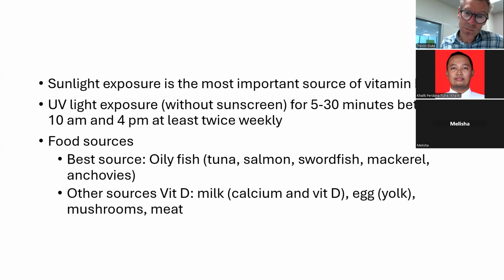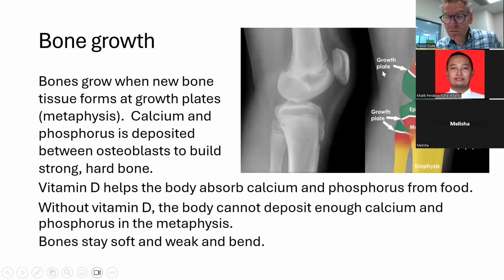But there's also vitamin D in milk, which also has calcium, so that's beneficial. In egg, especially the egg yolk, mushrooms and meat, there is some small amount of vitamin D. Mostly you won't get adequate vitamin D from those other sources. You will get it from oily fish, and you will get it from sun exposure. As I said, vitamin D enables enough calcium in the bloodstream for deposition in bones. And bones grow when new bone tissue forms at the growth plate, which is the metaphysis of the bone. I've just illustrated here what the metaphysis is.